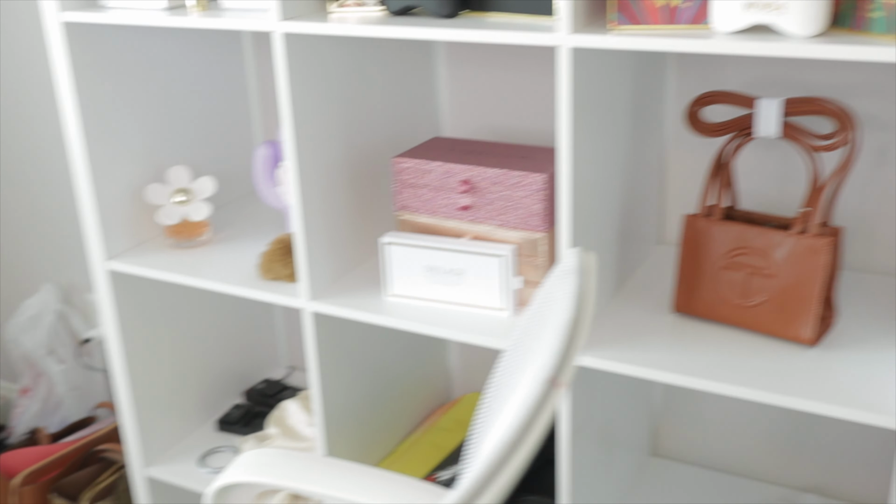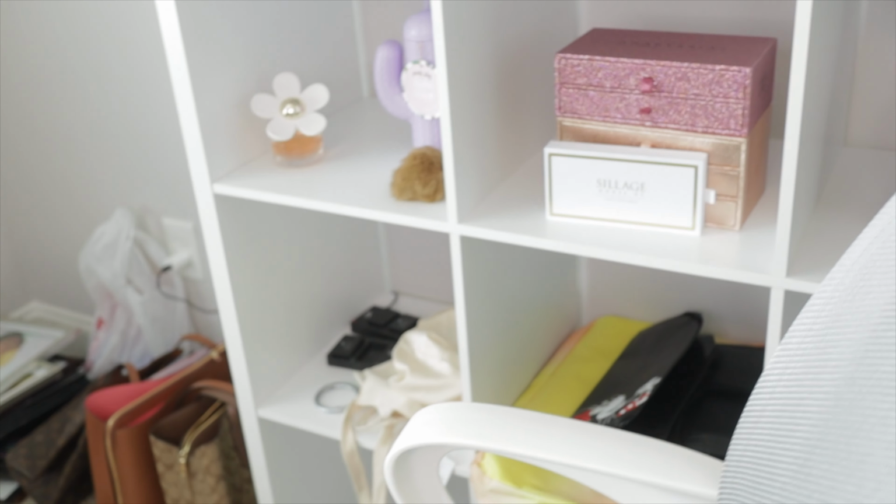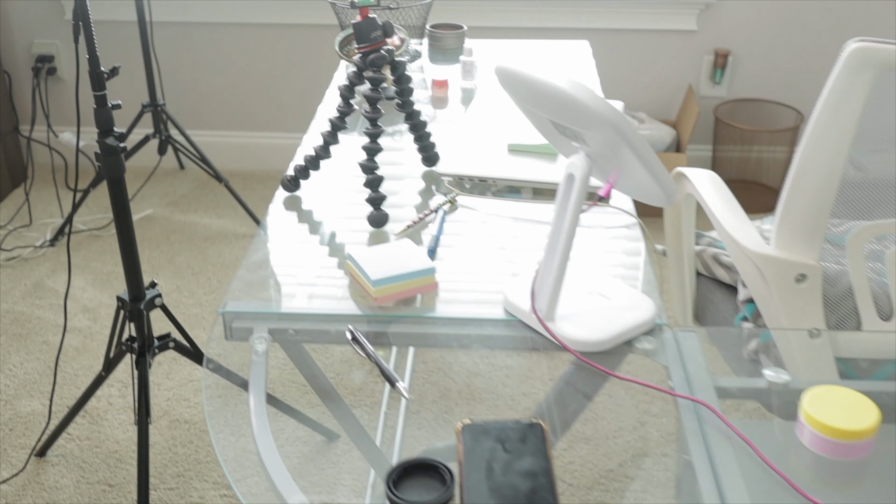And just some makeup palettes and some perfume cases. And down there is just battery chargers, some extra bags and some more colognes. So you guys can see that I cleaned up as much as I can. This is my desk area. This is really where I film. I film with two soft boxes and a ring light. And I sit here on my desk when I film.